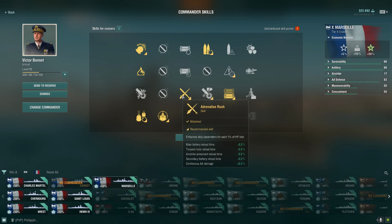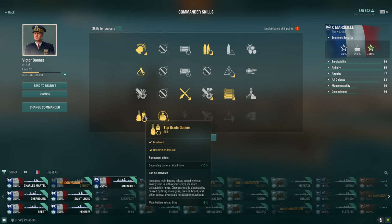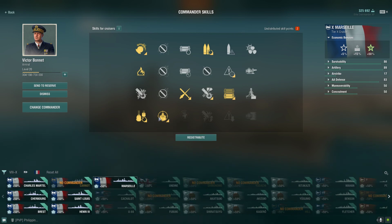Next, adrenaline rush, which is recommended for that. The fourth is going to be top grade gunner. Top grade gunner is very important for this. When the enemy gets detected on you, the top grade gunner is going to be activated one at a time. But don't worry, the permanent effect is to reduce the secondary battery reload time. It can be activated after detection, which is going to reduce the main battery reload time.